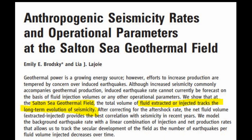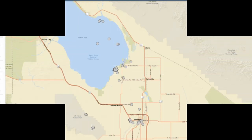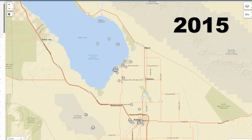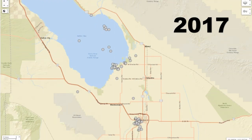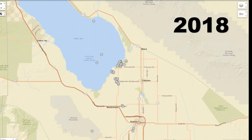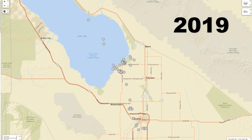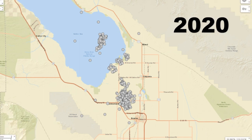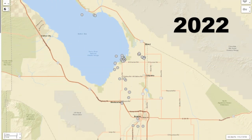A 2013 study found that the volume of fluid extracted or injected in the Salton Sea Geothermal Field tracked the induced seismicity. These maps show on a year-by-year basis beginning in 2015 all seismic activity greater than 2.0 in the Imperial Valley. It can be seen that some years are more active than other years, and it can be seen that the activity often occurs in swarms.